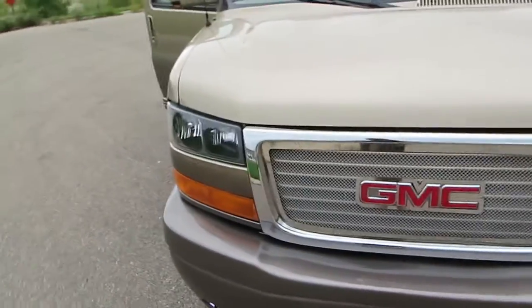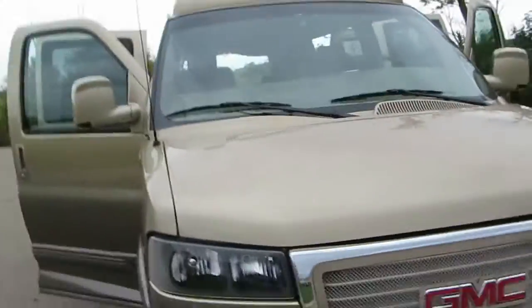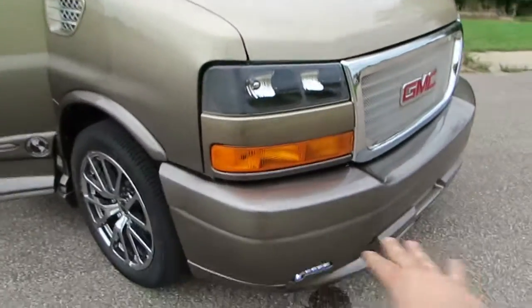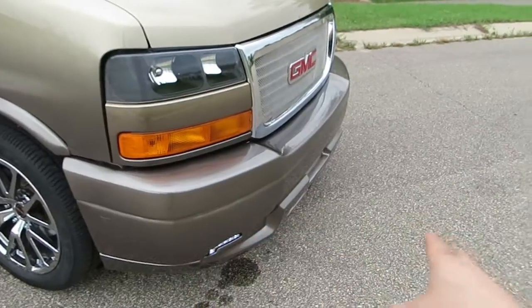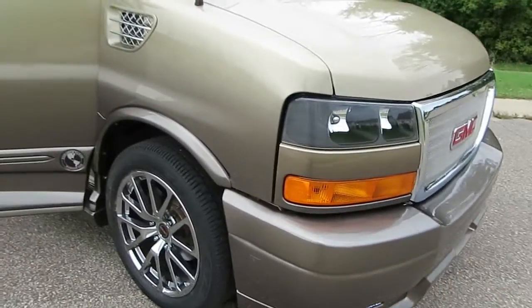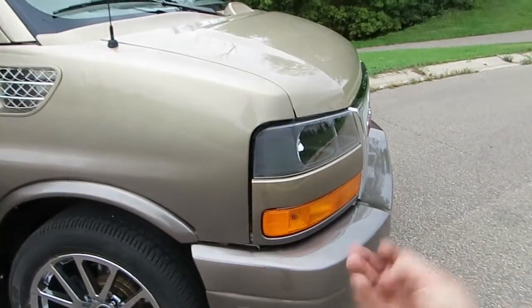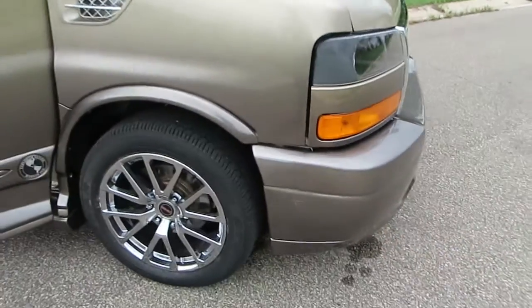Both sides of the vehicle were painted. I'll explain to you why here in just a second. The hood was not touched whatsoever. The front bumper cover was new. I believe this went into a ditch, and when it went into a ditch, it basically knocked the front bumper off. I know there was a lot of dirt in the front end.